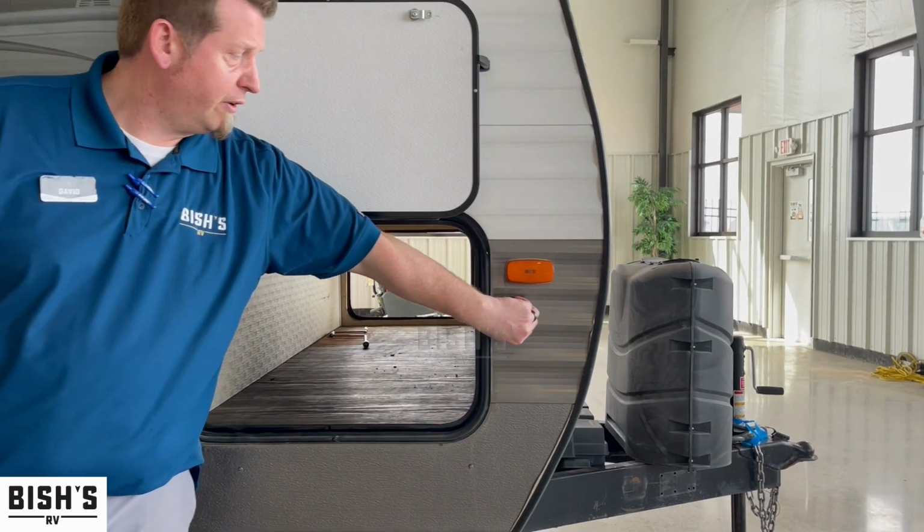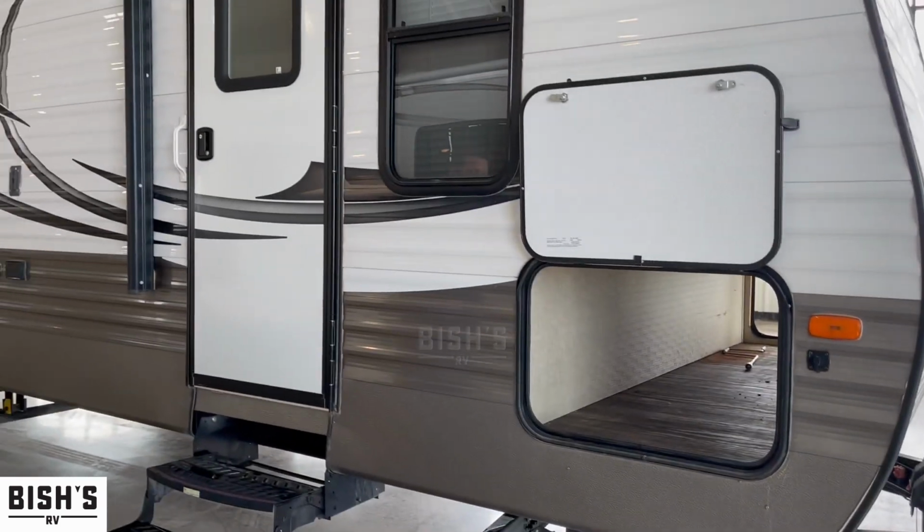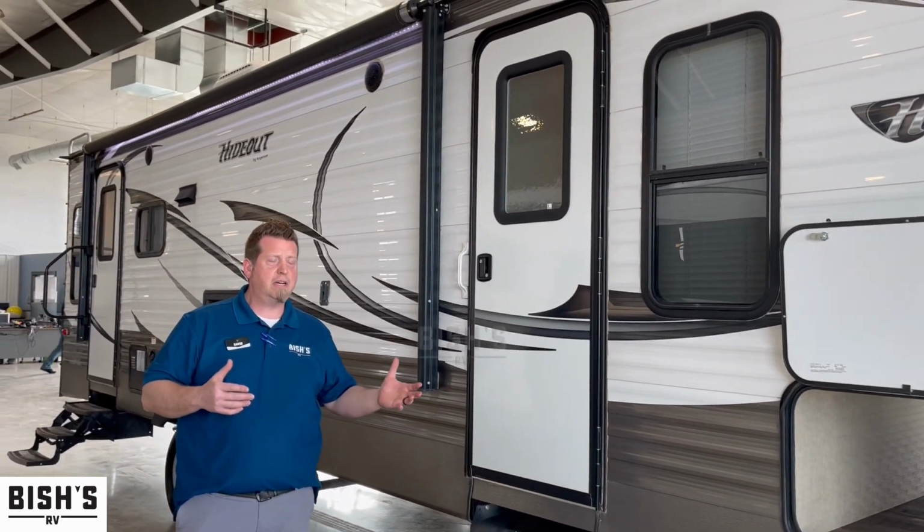Little port right here for a solar charger. So this is about a 20 amp solar charge, and you know, it's really good if you want to pull along or take along like one of those little suitcase solar chargers with you.